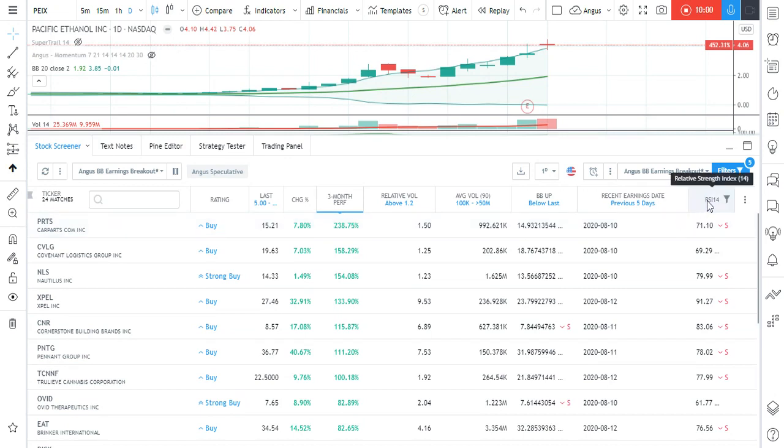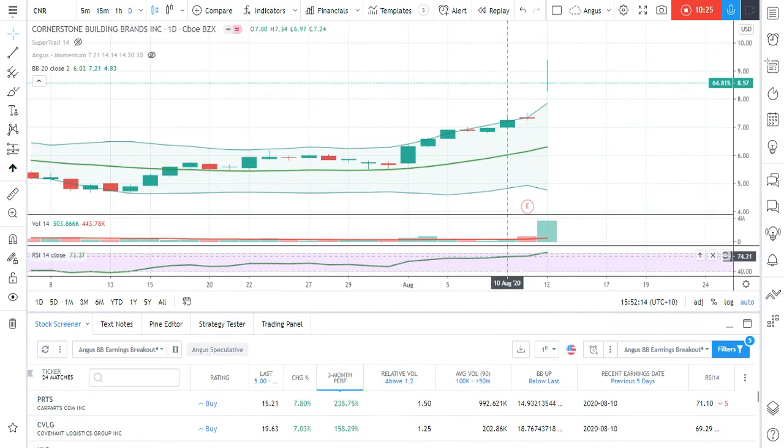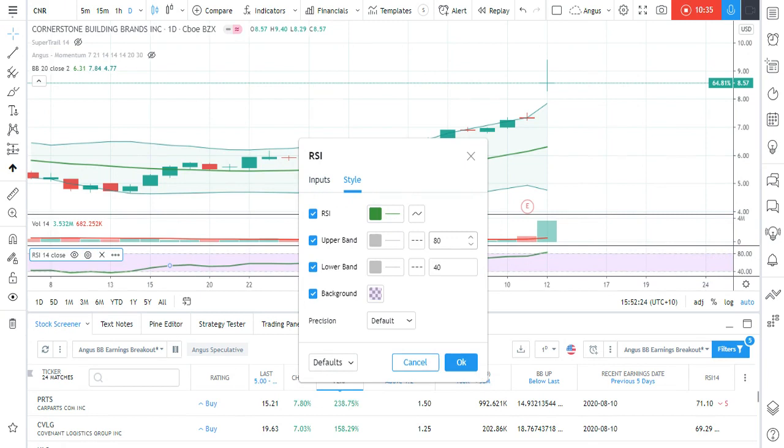The RSI. RSI to me, I look at it and I can see that RSI gives me an indication of momentum as well as value. So I like to have stocks that are above 50, and ideally between, say, 50 and 70. If a stock is up around this, 83 as an RSI value, you can see here it's above my, the top line here is 80, the bottom line is, I think, 30. That's super easy to configure. You click the little cog, go style, and so it's actually 80-40.